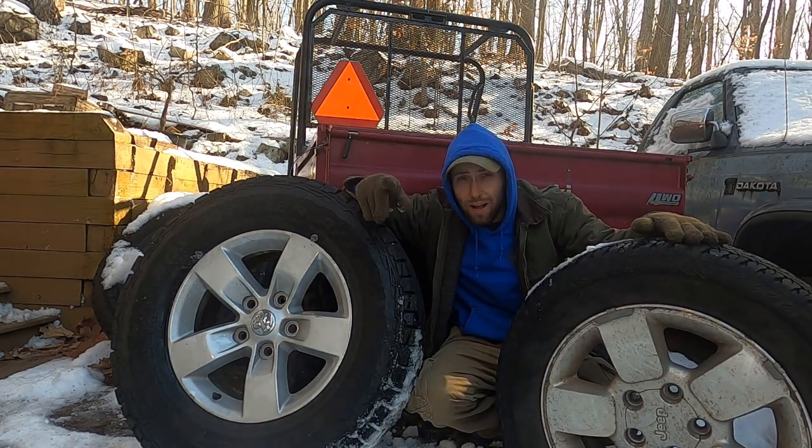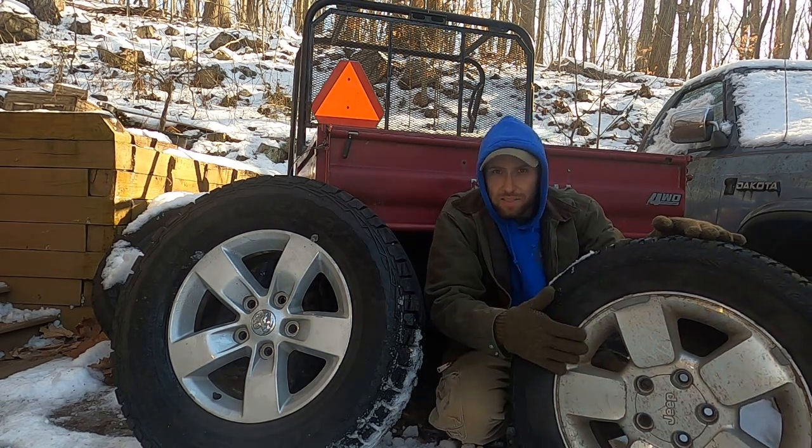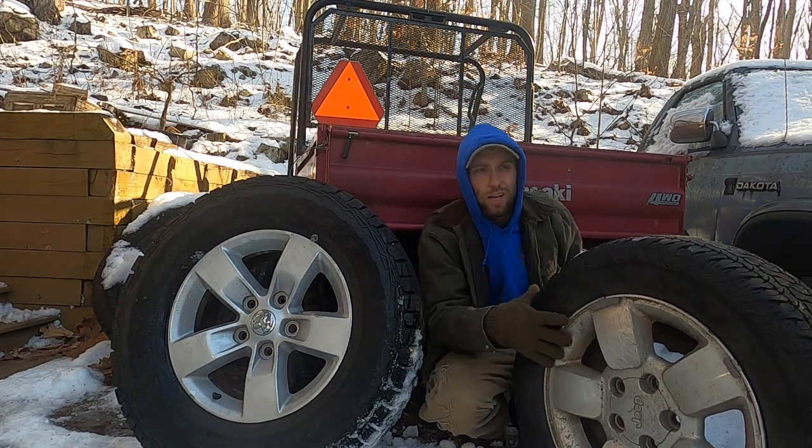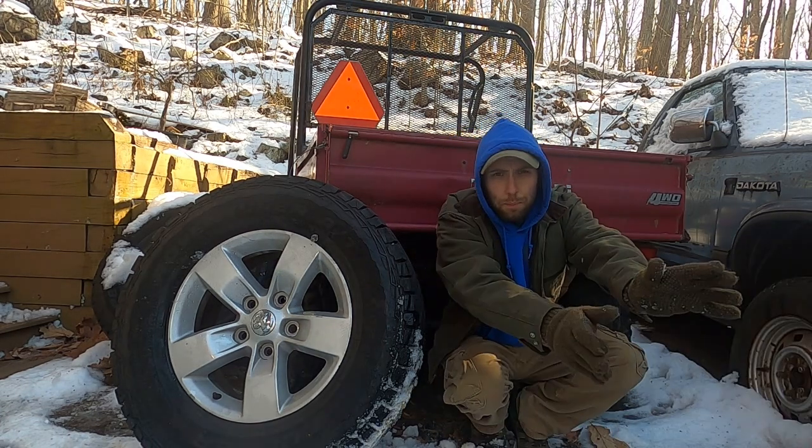It's a 235/65, in this case 17, because I have the Limited. They also had some that were 16-inch rims. Comes out to about a 29-inch tire. No big deal, but not particularly impressive.